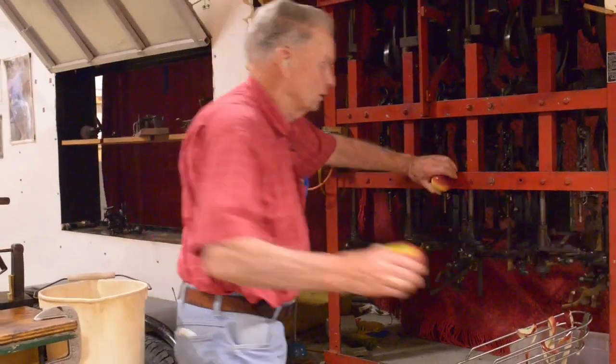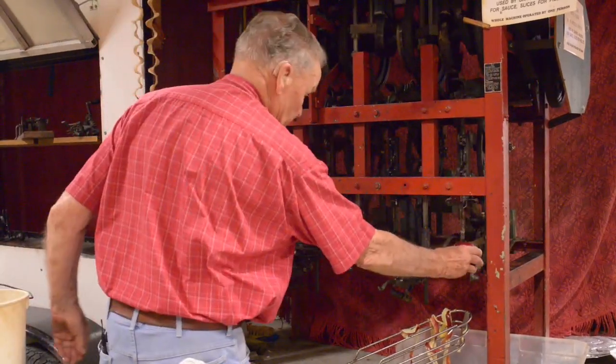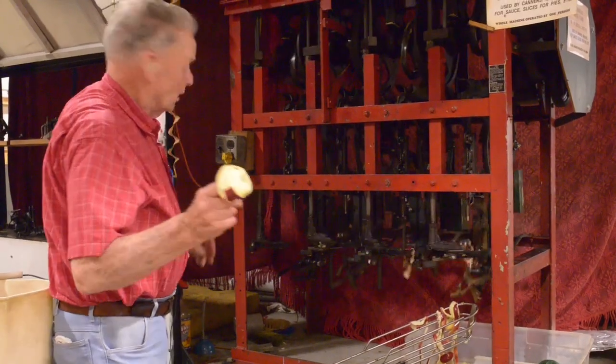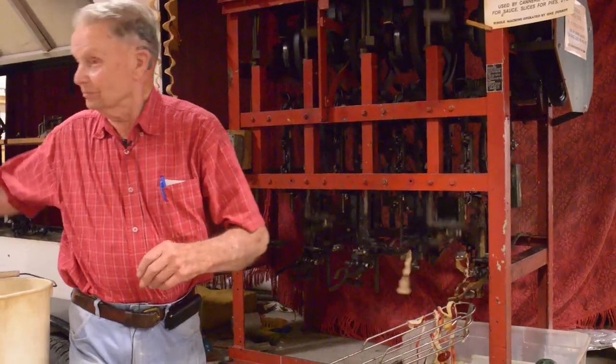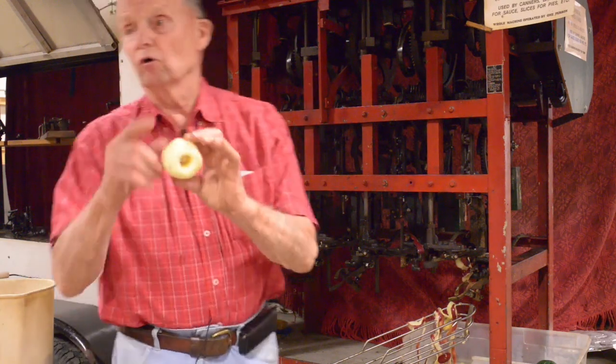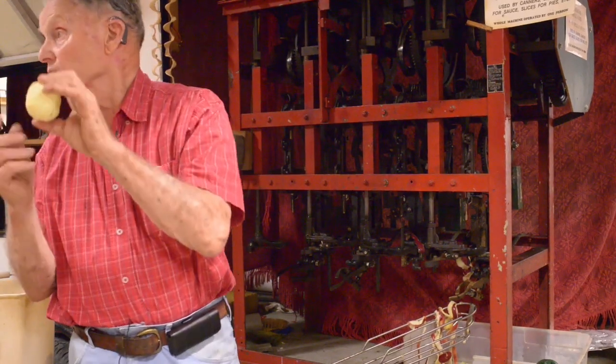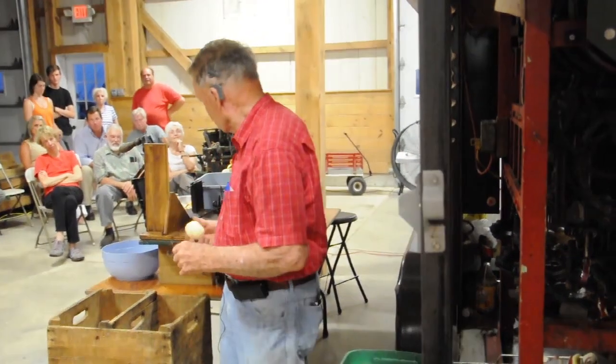It'll do big apples. It'll do little apples. It'll do an apple crossways. Then you get an apple with a hole in it that still has the core. There are 4 blades on that. One, of course, pares it, one takes the core out, and there's a blade on each end that takes most of the skin out of the basin on each end. Very little hand trimming has to be done with these.